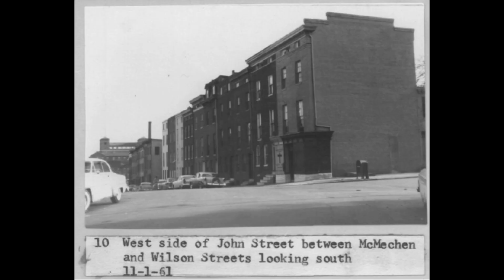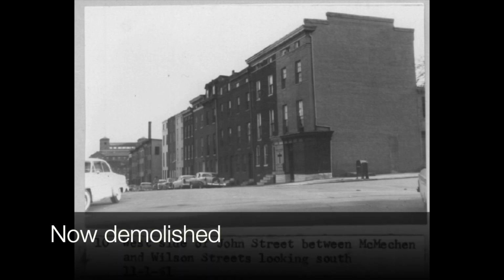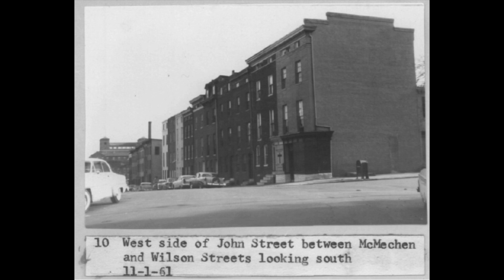In fact, if you walk up John Street, you go by the 1200 block of John Street with houses, the 1300 block, the 1400 block has houses, and the 1500 block has a playground and a school, and the 1600 block had nothing but a vacant lot for years and years, and now has a dormitory for MICA. If you're wondering why there are patches of non-housing blocks along Bolton Hill, it's because urban renewal was coming through in the 50s.